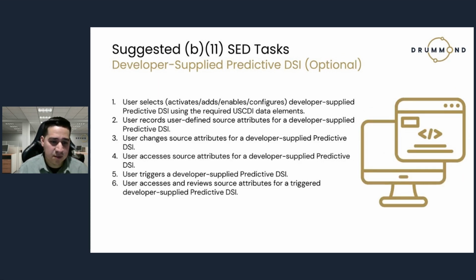This last slide here is noted as optional, and this is optional if you are, again, choosing not to supply predictive DSIs, but it will be required if you are choosing to supply predictive DSIs. So this set of tasks mirrors the user supplied predictive DSIs. Again, a user should demonstrate selecting a developer supplied predictive DSI that leverages the USCDI data elements. Users should record, change, and access the source attribute information for that developer supplied predictive DSI. Next, the user should trigger the developer supplied predictive DSI, as well as access and review the source attribute information for that triggered DSI.